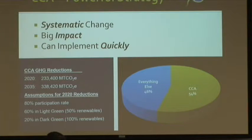And here, maybe very comparable to what Jamie described earlier, is the profile of what our CAP assumed a CCA program would look like in terms of penetration within our community. So our 2020 target was to have 80% participation, so not more than 20% of our participation load opting out of the program. And then of those in the program, 60% of the total being in light green, which again we targeted just like Marin Clean Energy at 50% renewables, and then having some type of dark green energy profile at 100% renewables, and having 20% of our community enrolled in that kind of program by 2020.